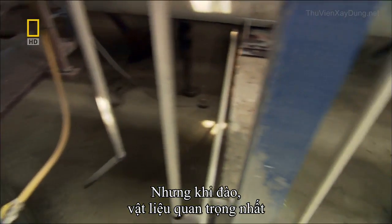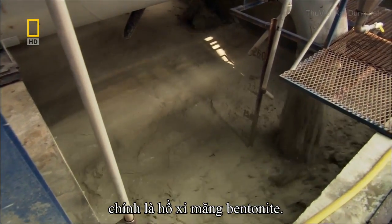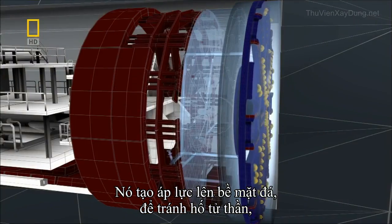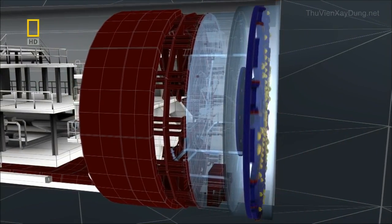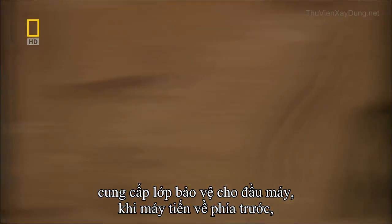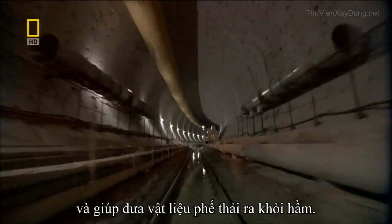But when it comes to boring, the most crucial material of all is bentonite slurry. The thick grey liquid plays 3 critical roles. It keeps pressure on the rock face to avert sinkholes, provides a protective coating to the giant drill as it grinds forward, and carries the mined waste material back out of the tunnel.